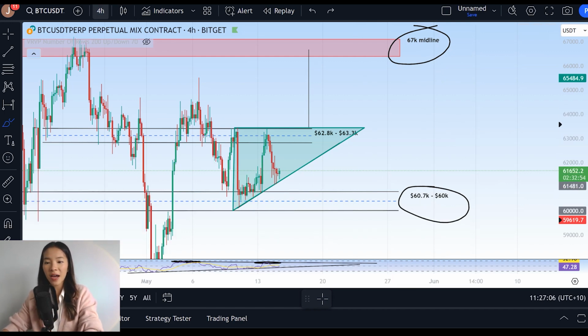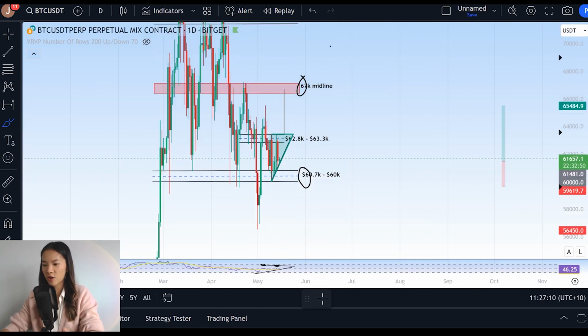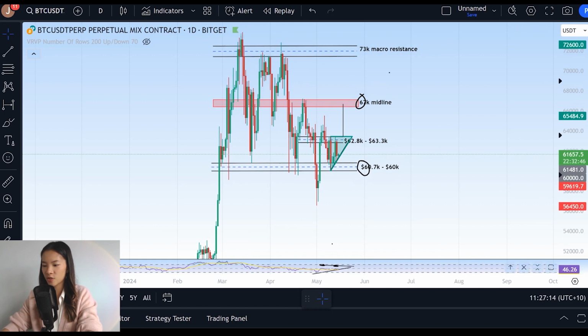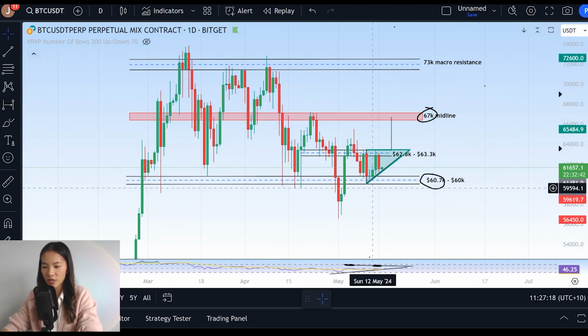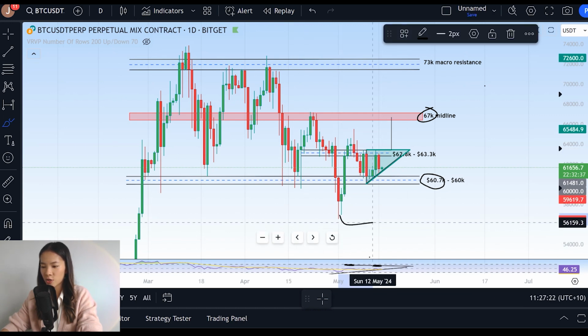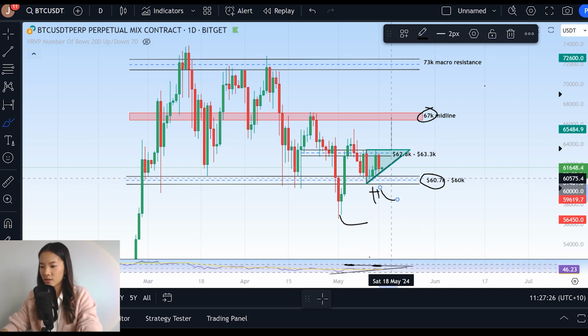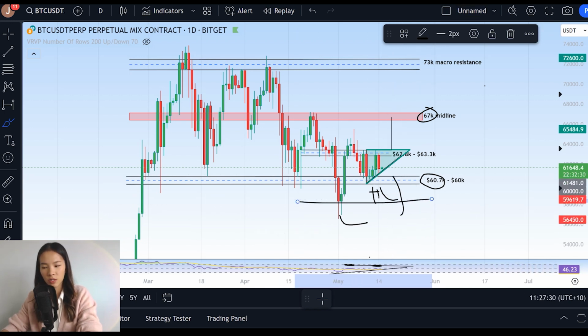In terms of the macro continuation of a bearish case scenario though, just like in my very last video, that's going to require a fair bit more movement downwards. So we would need to break below 60K support and invalidate this formation of that higher low that we talked about just before, right? So that move below $60,000 and a break below 57K macro support as well.